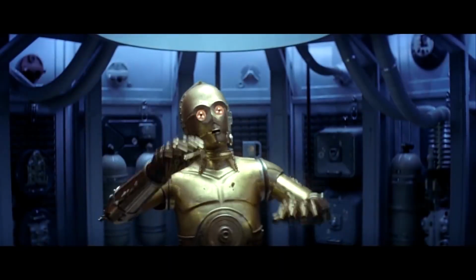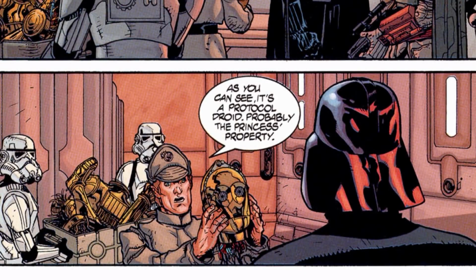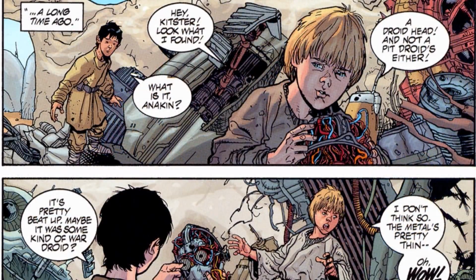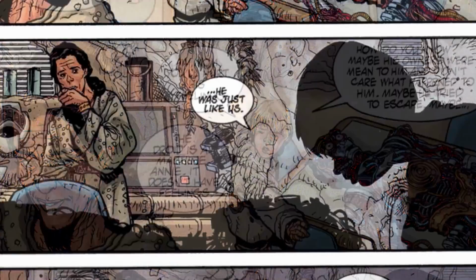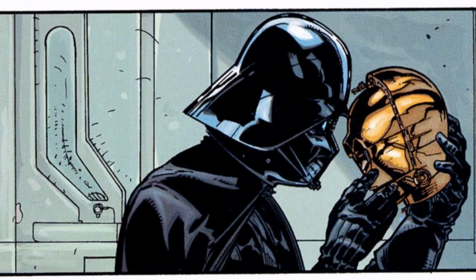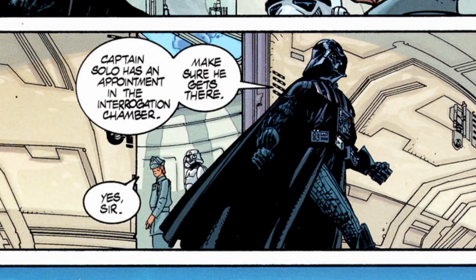Now, Star Wars Legends tells us that when C-3PO was destroyed, the droid's parts were brought to Vader, and upon examination, Vader recognized the droid and had flashbacks of young Anakin bringing it home to his mother from Watto's junkyard, and also flashbacks of how he brought the droid back to life himself. Vader, in a moment of compassion, ordered that the droid be taken to the Wookiee cell. But Vader corrected his sympathy by torturing Han Solo for no reason.